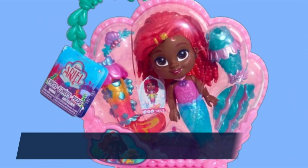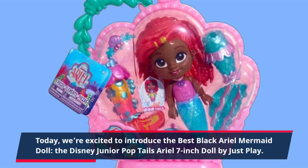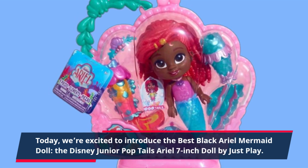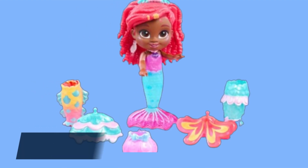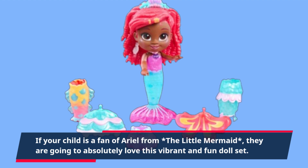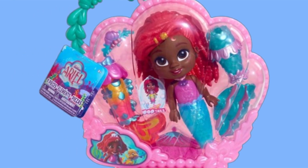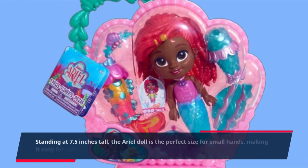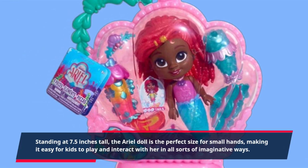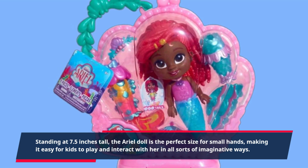Today, we're excited to introduce the best Black Ariel Mermaid Doll, the Disney Junior Pop Tales Ariel 7-inch doll by Just Play. If your child is a fan of Ariel from the Little Mermaid they are going to absolutely love this vibrant and fun doll set. Standing at 7.5 inches tall, the Ariel doll is the perfect size for small hands, making it easy for kids to play and interact with her in all sorts of imaginative ways.